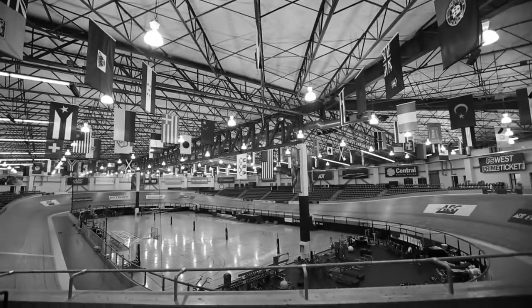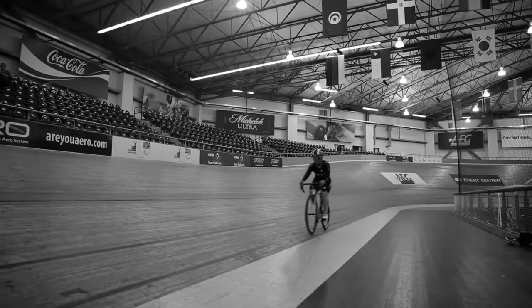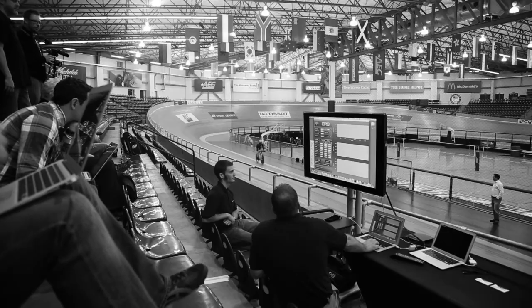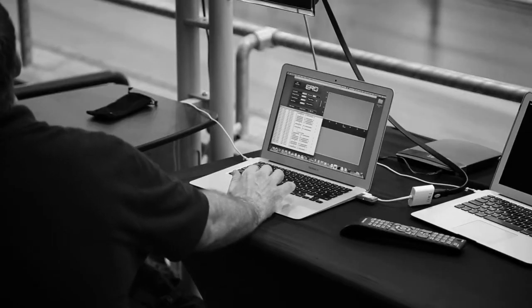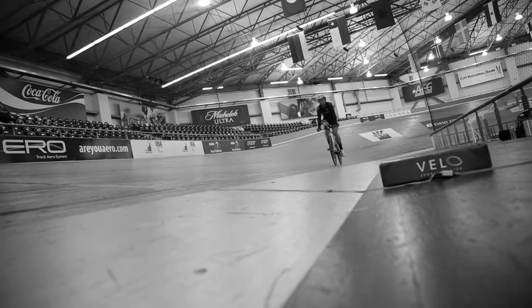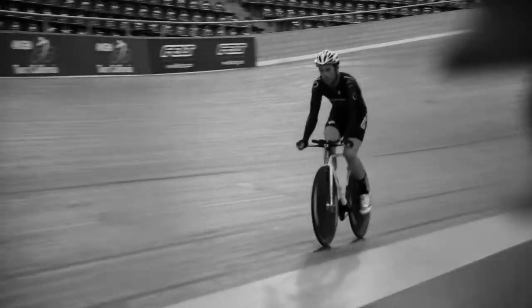I'm here at the LA Velodrome to get a sneak look at the Track Aero System, an exciting new aerodynamic testing technology from ERO Sports. This tool allows a rider to monitor their aerodynamic drag as they ride around a velodrome, and possibly out on the road as well with another piece of hardware.